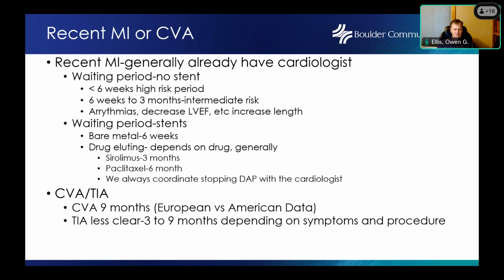And then for strokes and TIAs, the data is pretty clear from Europe that if you have an elective surgery within 9 months of a documented stroke, you have an increased risk of extending that stroke or having another stroke in the perioperative period, which is bad. It's a little confusing in the US because somebody did a US study and found that it's only 3 months. But when looking at the data, the general consensus was, well, that's because Americans in general are less healthy than Europeans. And so the baseline they can return to is higher than what the European data suggests.